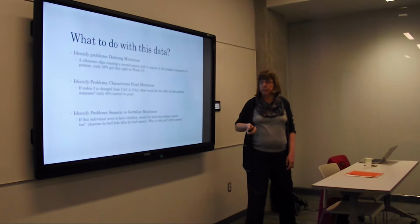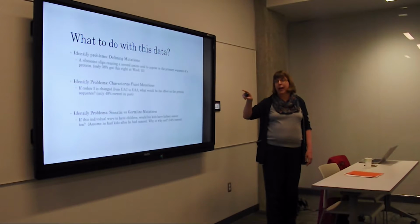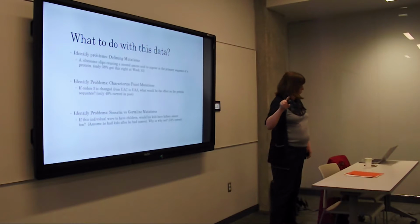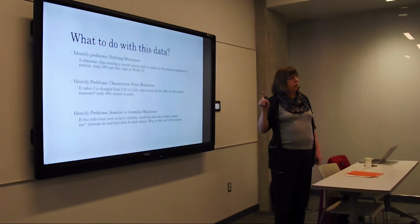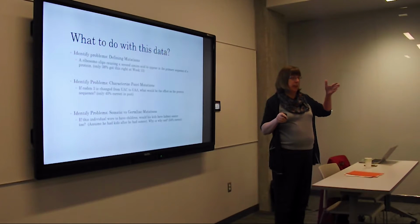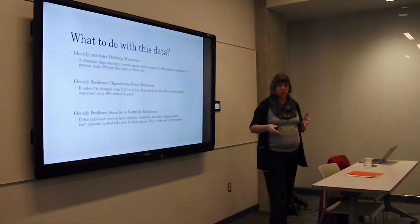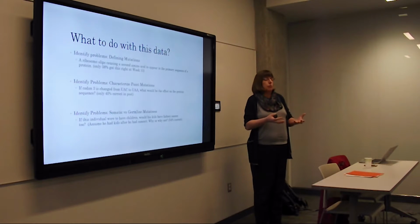Characterizing point mutations: if codon 3 is changed from UAC to UAA, what's the effect on the protein? Only 40% got it correct in post. This is a nonsense mutation, and a lot of people got this one wrong because it was pretty much a 50-50 split. Does a stop codon stop transcription or translation? This is something, again, students struggle with. They can tell you the verbiage, it's a stop codon. But this is where you probe a little deeper.